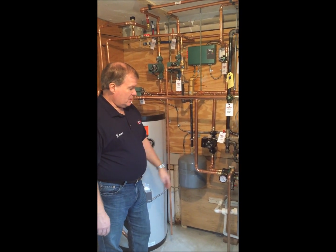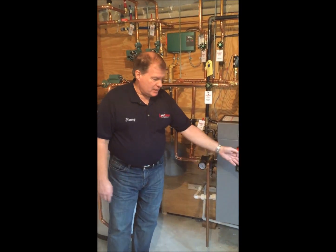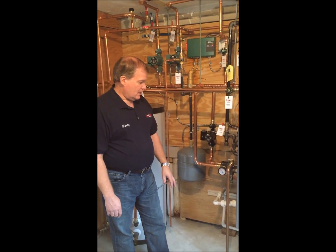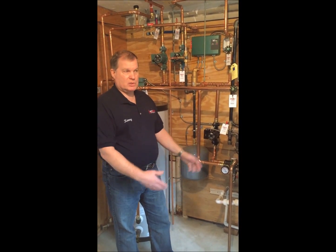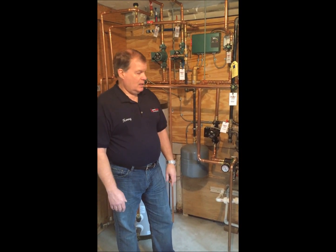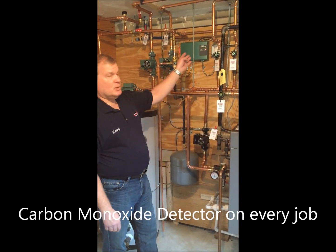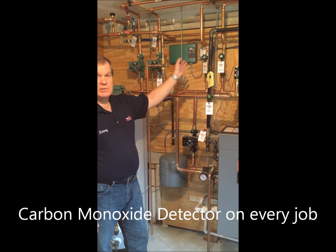We've got the condensate pump. In this particular case, it goes right into the ground, into the sump pump, so there's no acid neutralizer required. If it goes into the groundwater, the code says that's fine. If it was into the sanitary sewer system, you'd have to put an acid neutralizer on it. Otherwise, you'd have some problems with the caustic acid in the wastewater coming out of the boiler, rotting out your drainage system. Carbon monoxide detector, we put those on every job.